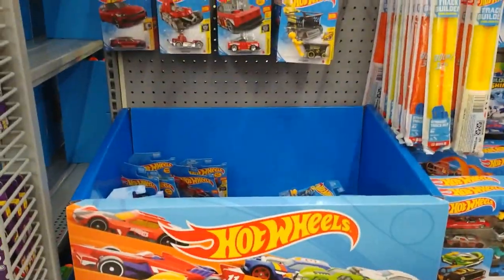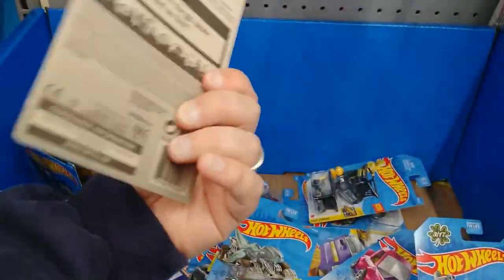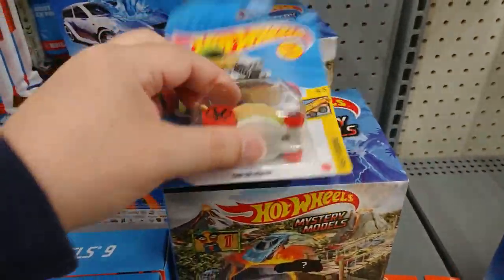Okay guys, down the aisle here. Not a ton here. We've got like a couple of F-Case cars hanging out. Found car de Asada, which I had not bought yet. But told myself, in memory of Ryu, I'm gonna buy the first one I see today, and that will become my pocket car of the day.